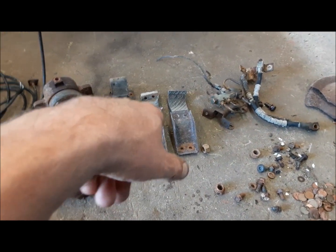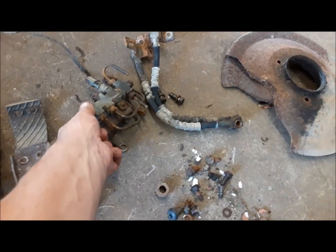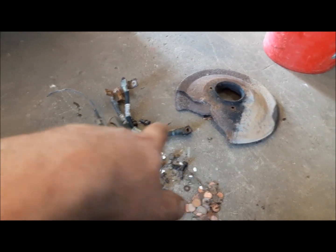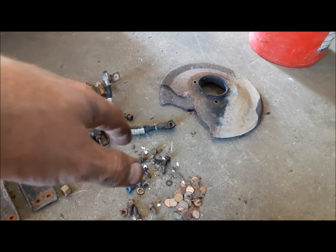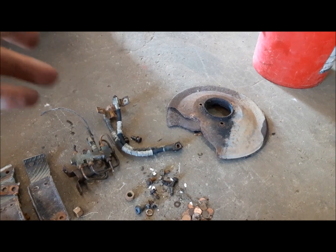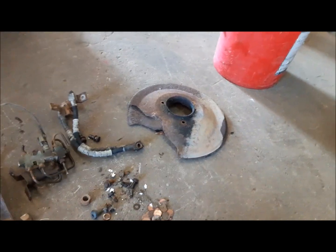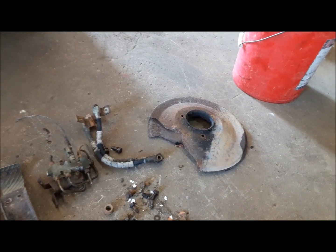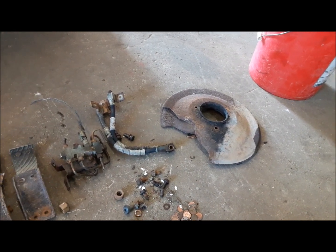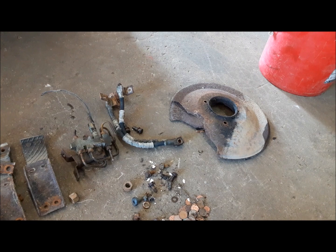We got our dual exhaust hangers. This here is the brake combination valve for this style of brakes. Always good to have one of those kicking around. We got our nice flex hoses and the front dust shields. Like I said when I was there, I wasn't really prepared to get the spindles off of it. I may grab some bigger stuff and go back there and get the spindles off of it. But that's pretty much the last thing I would take off that car.